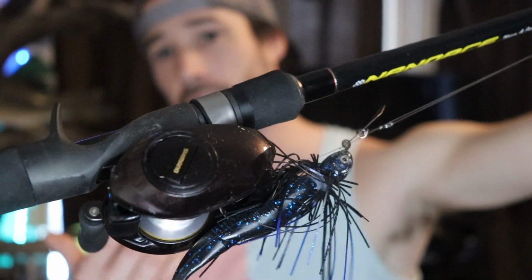I've used this thing like a jig and thrown it into trees, thrown it into bushes, and just worked it in the center of the tree. I would rip it up and it would vibrate up and just float back down, and then vibrate up and then float back down again. And I got bit that way.